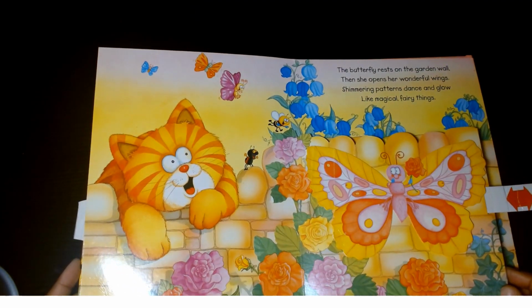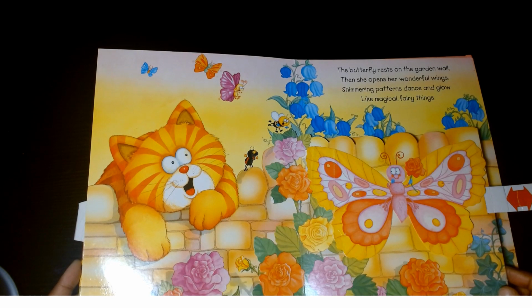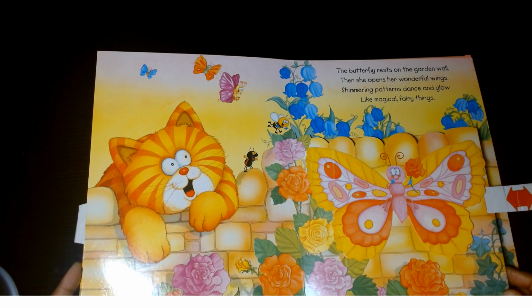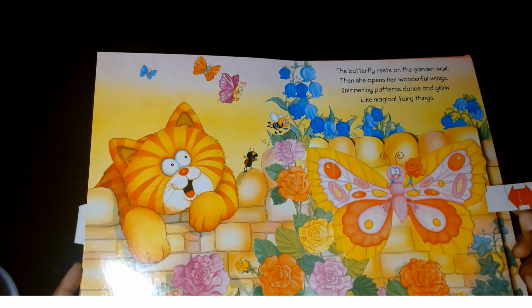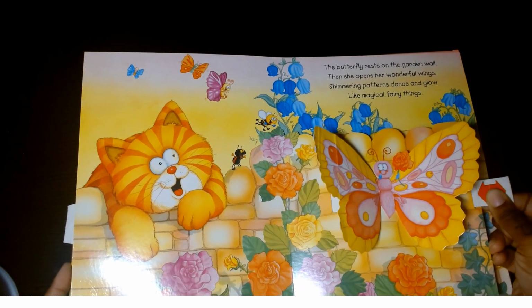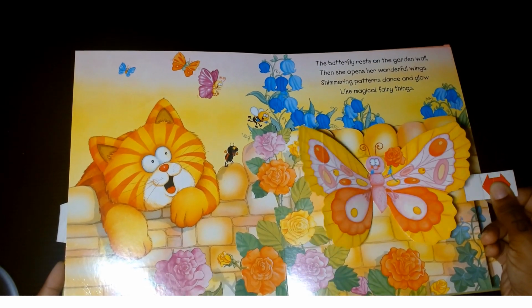The butterfly rests on the garden wall. Then she opens her wonderful wings. Shimmering patterns dance and glow like a magical fairy thing. Look at the beautiful butterfly wings. Wow.